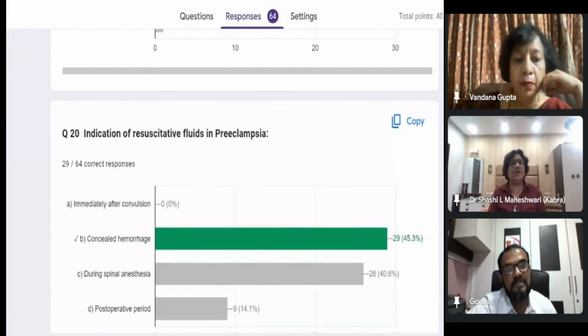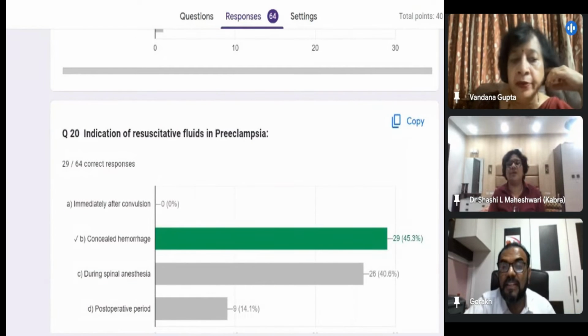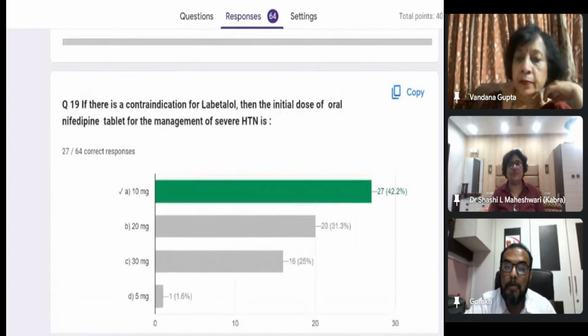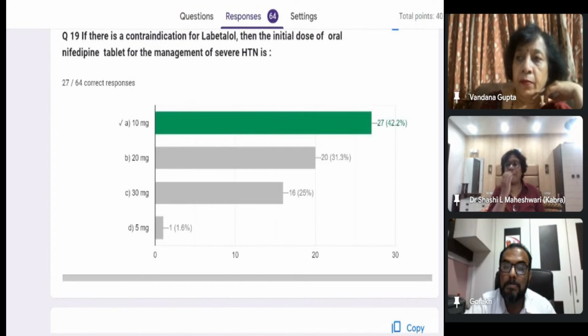Can I speak something, please? Just one observation. It has been observed in our hospital also. Even if we give labetalol, after giving the third dose, if the BP is not coming down, we shift to oral nifedipine and we find that the BP is controlled.